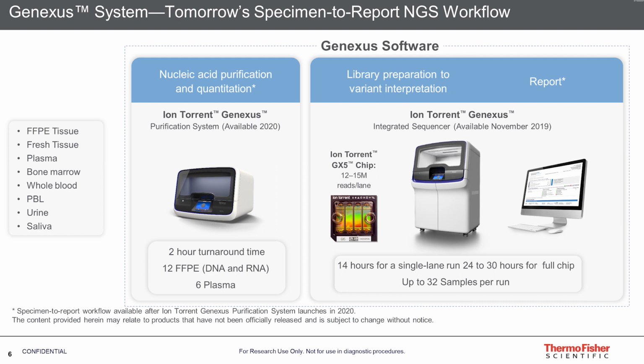At the front end, the purification system, which is coming in the second half of 2020, can handle a variety of different sample types that are common in the laboratories that we're talking about today. So FFPE tissue, plasma, bone marrow, or whole blood. It's a magnetic-based extraction purification system with full automation, cartridge-based reagents, 5 minutes of setup time, and a 2-hour workflow. And handles up to 12 FFPE samples or 6 plasma samples in a single run. Out of that will come 2 plates, an archival plate of nucleic acid for you to store, and a working plate of quantitated nucleic acid that will be the start point for the integrated sequencer workflow.